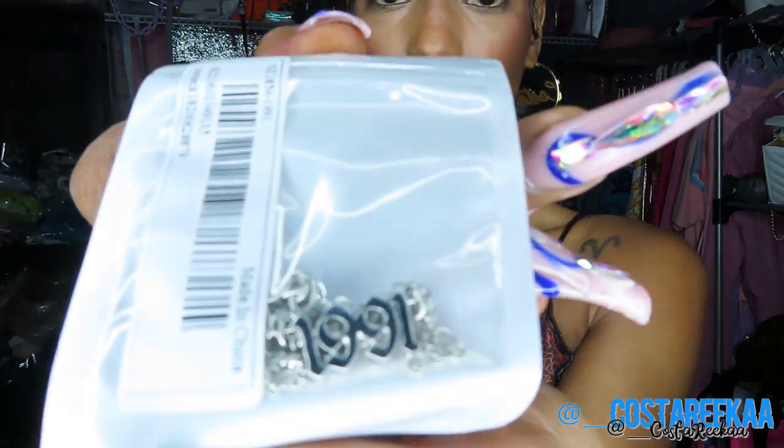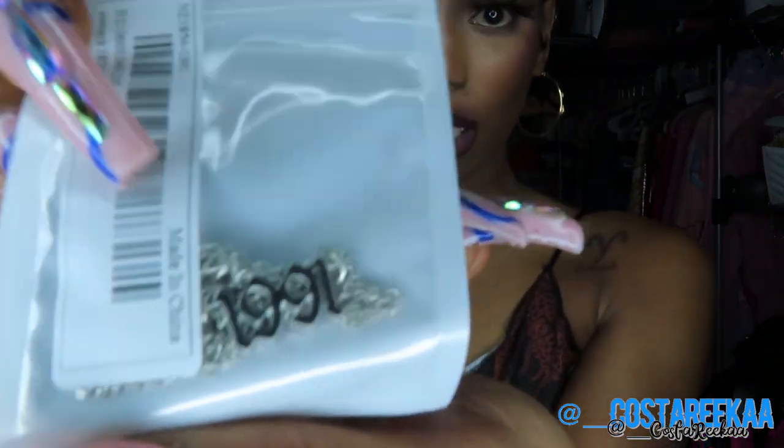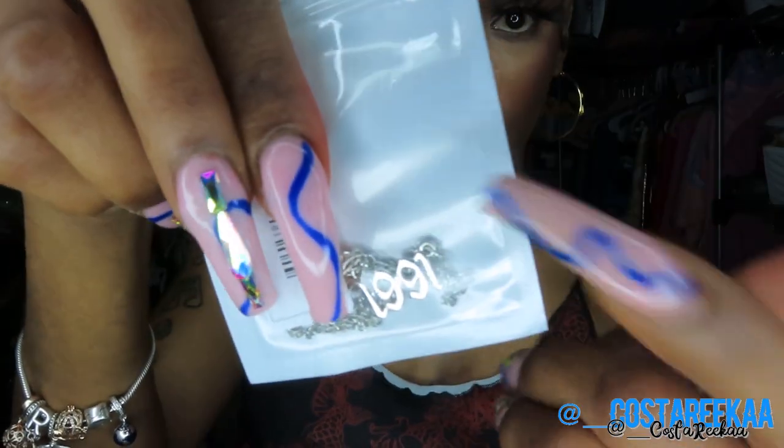Alright, guys. I have inventory and I have to find everything as I'm looking for it. So. Socks come with a necklace. Each necklace has your year on it. So this year is 1991.